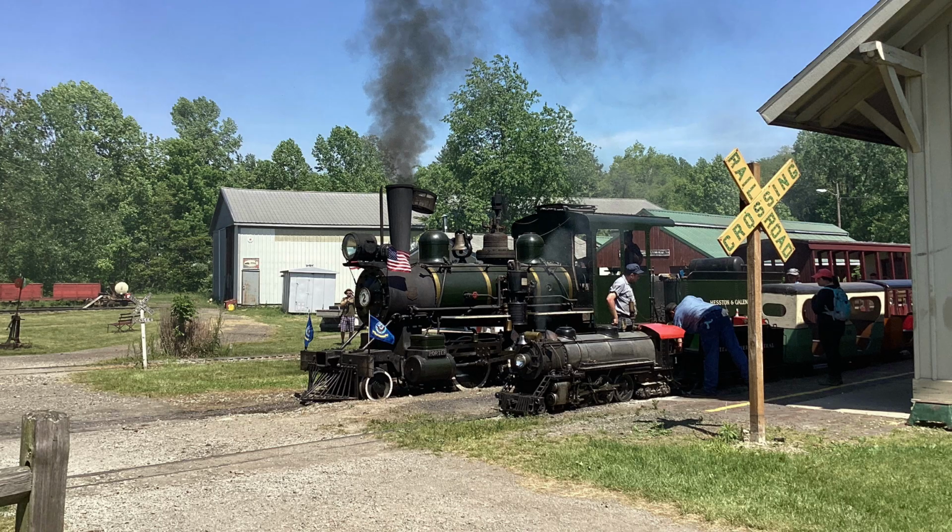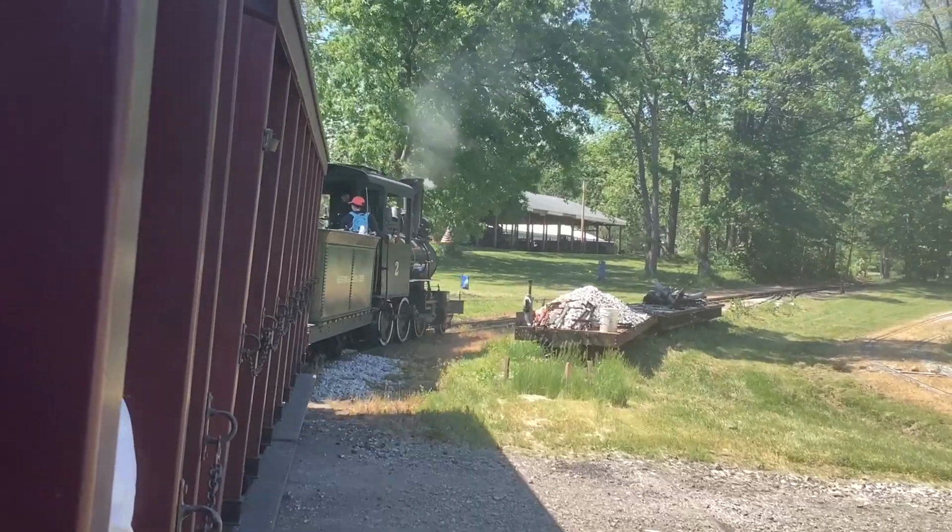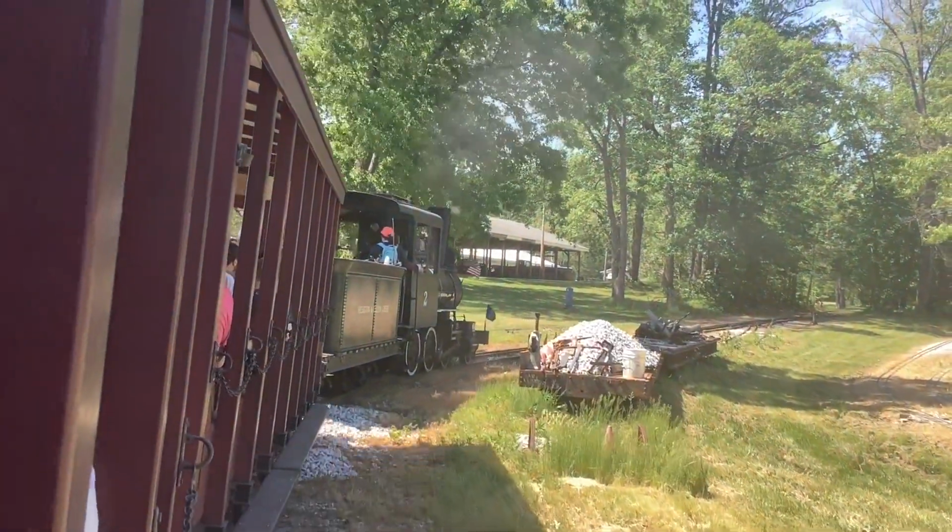Unfortunately, I couldn't get a shot of the train leaving because my mom convinced me to ride the train instead. Here, you can see number 2 pulling on the curve outside of the main station.